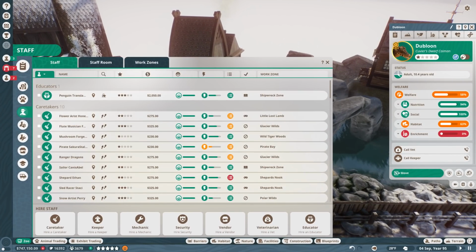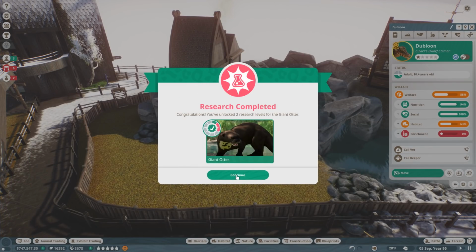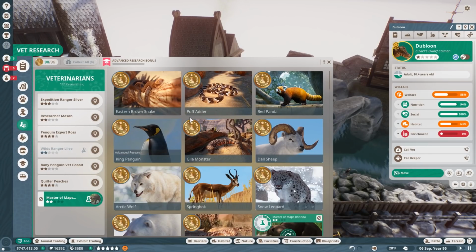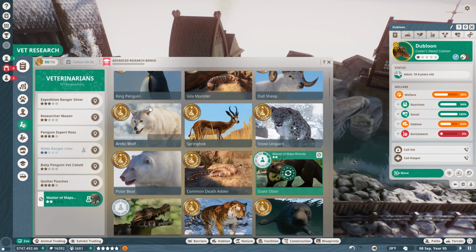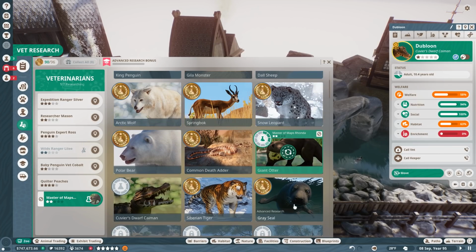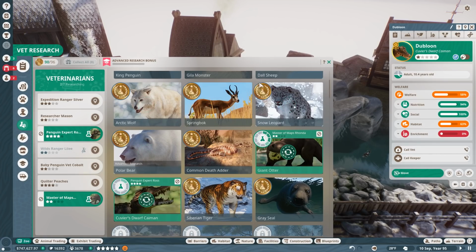And let's come over and see if we can get a little bit of research done now on our adorable little caiman. So what do we have here? Yes, more giant otter research being done. Because now that Penguin Expert Ross is done working on the king penguins, and we're done with the gray seals, let's have Penguin Expert Ross come over and start researching the caiman.